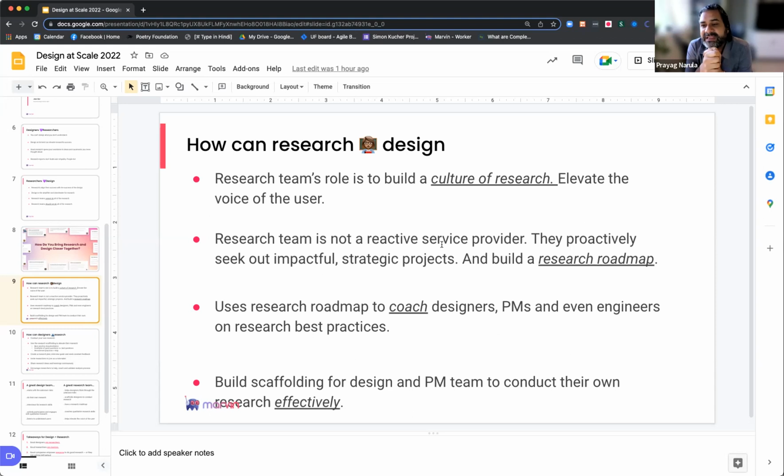Bias. Somebody's asking about the narrative that designers and PMs who do research are adding to the bias, looking to validate their ideas versus being open to learning. Bias is a very interesting topic because I feel like most of us have a foundationally flawed understanding of bias.